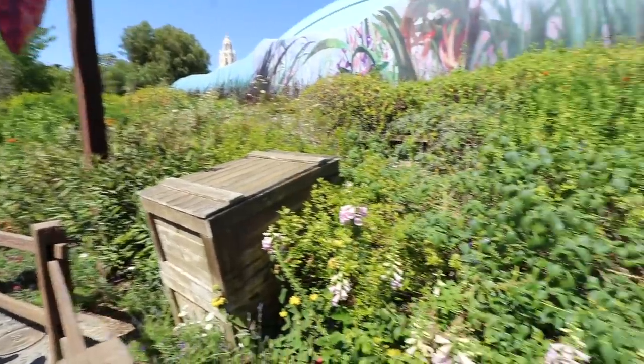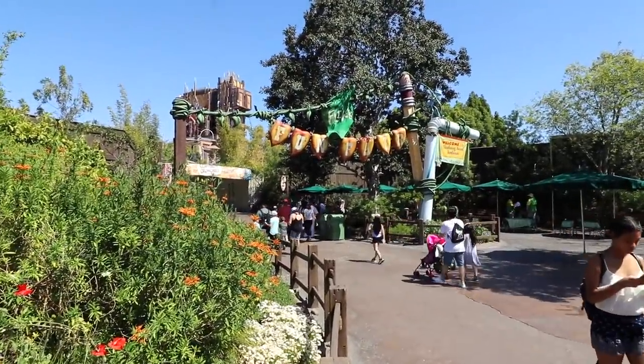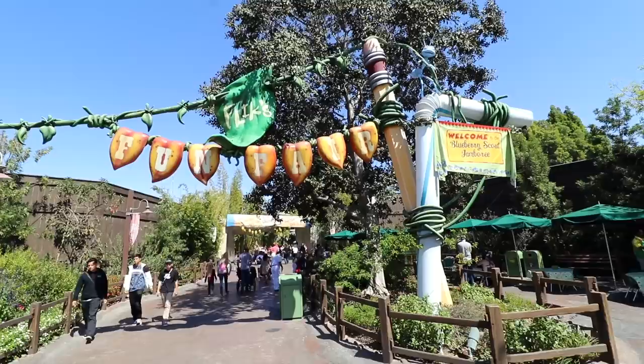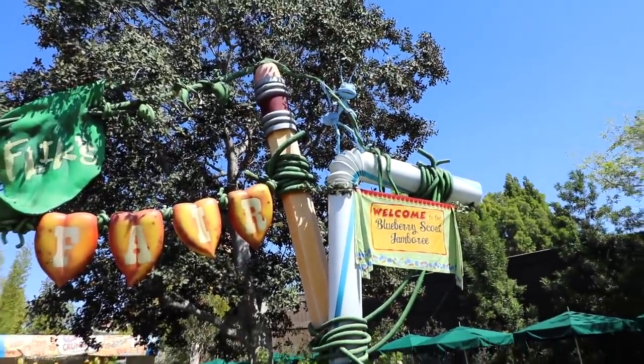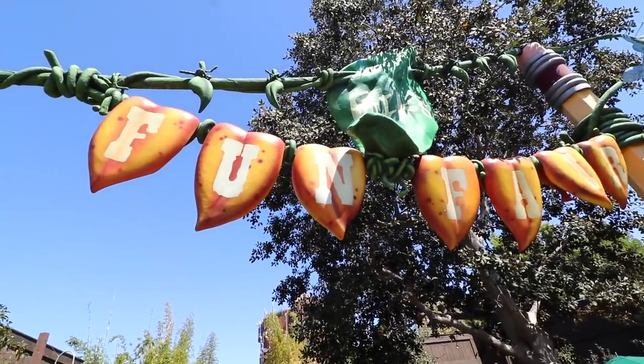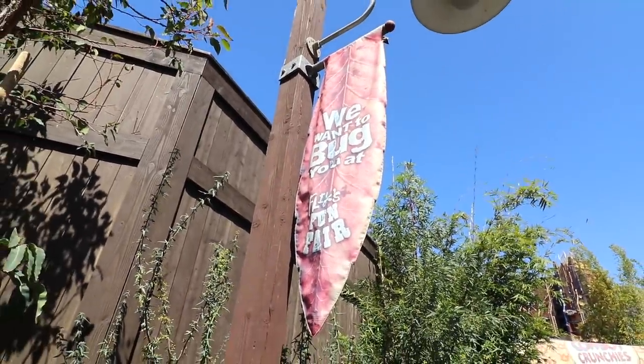Definitely a lot of bees and butterflies in here, but the main attraction for Bug's Land is this area back here, which is properly known as Flik's Fun Fair. Look, there's Flik right up there on top of that giant pencil and straw. This is where if you keep walking, even someone as gigantic as George shrinks down to the size of a little bug. It's time to go to the fair, George. We'll just follow the signs. We want to bug you at Flik's Fun Fair.